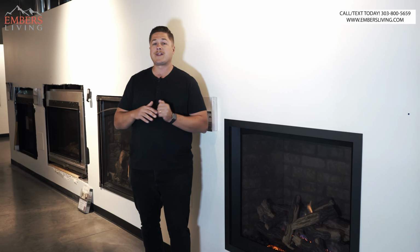So there's my little spiel. That's the biggest difference between a gas fireplace and a gas insert. Both have the ability to mega heat.